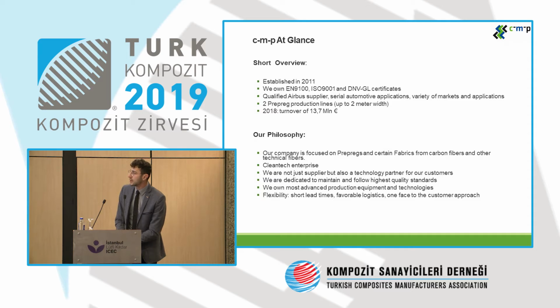In 2018 we made a turnover of roughly 13.7 million euro, and in terms of our philosophy we are mainly focused on prepregs and certain carbon and other technical textiles, UD fabrics. We are a clean tech enterprise. We try to recycle our material, and we have new state-of-the-art facilities.